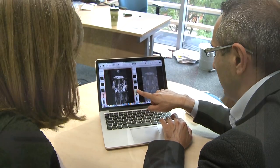What we're looking at here is to try and develop new techniques which will allow us to better classify tumours by their blood flow, by their oxygenation, and by their glucose metabolism, in order to try and personalise patient treatments and to predict those patients which are going to be treatable with a given therapy.